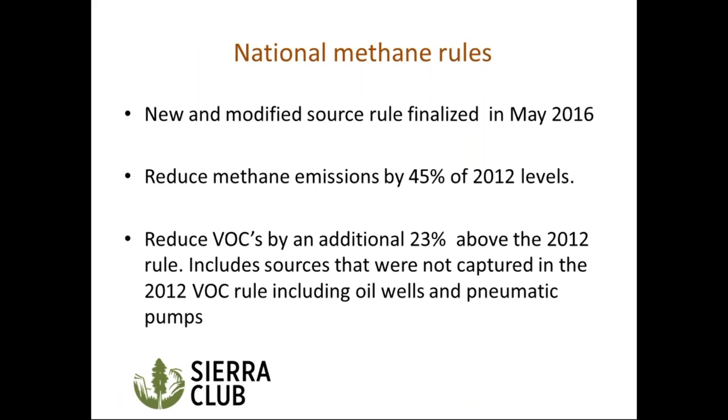It would reduce methane emissions by 45% of our 2012 levels. Again, methane is an ozone precursor and a very powerful greenhouse gas. The new methane rule for new and modified sources would have reduced volatile organic compounds by an additional 23% above the 2012 rule. And that is significant, and on the next slide I'll explain why. But the new source rule also included sources that were not captured under the 2012 VOC rule, including oil wells, which is important for us in the state of Ohio while we have both oil and natural gas exploration going on, as well as new pneumatic pumps, which are a significant source of leakage.